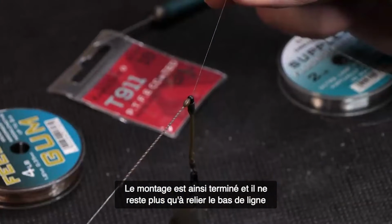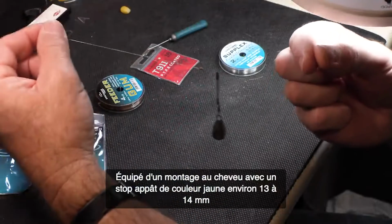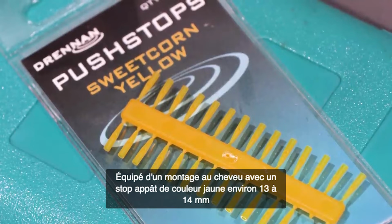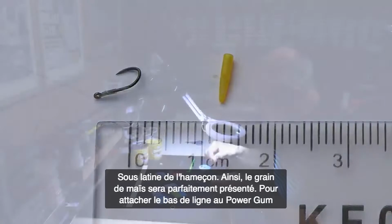So that's the main part of the rig ready. To attach the hook length, I've got the hook length here already tied. It's got a yellow push stop in place that's set about maybe 13 or 14 mil below the bend of the hook, which takes the corn nicely.